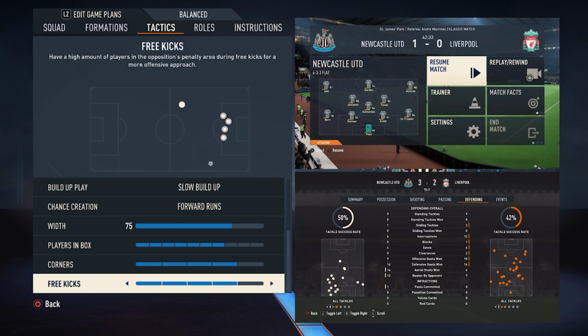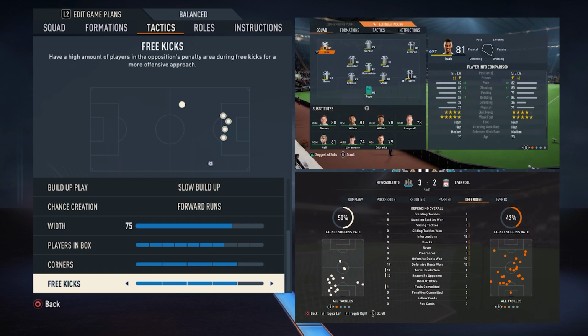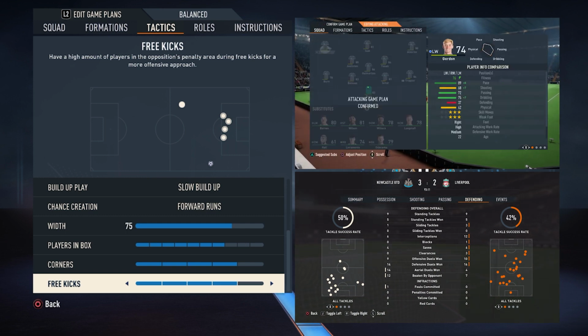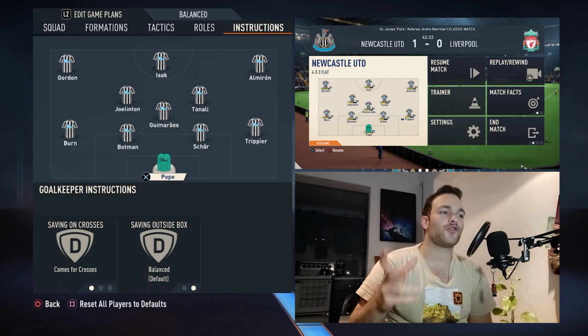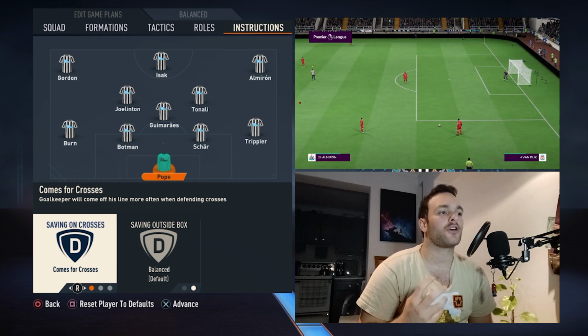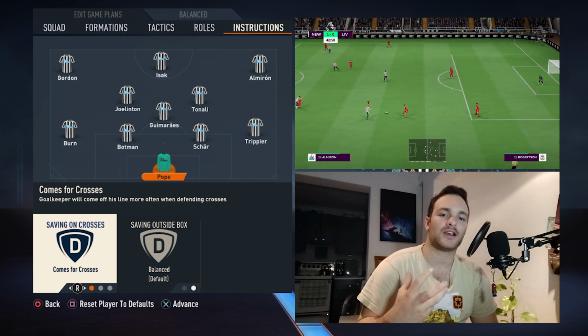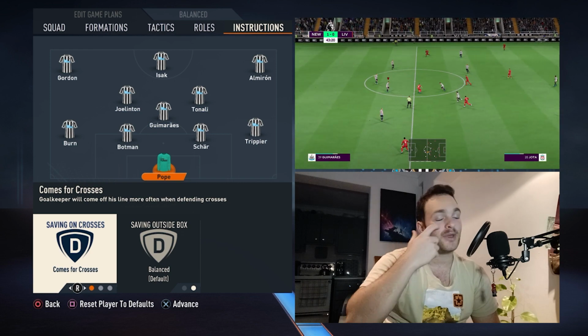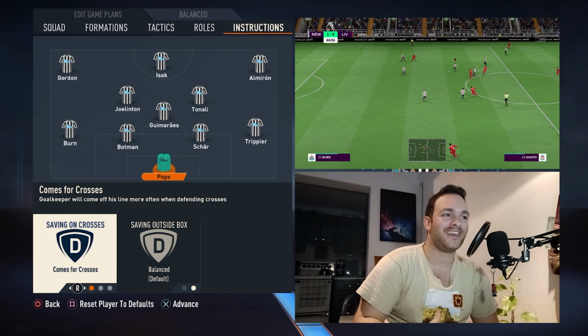The tactical framework reflects a blend of defensive intensity and offensive creativity, aiming to bring out the best in this team's abilities. So, moving on to the instructions, of course, we'll start off with the goalkeeper. He is set to come for crosses. Of course, Nick Pope, huge, tall, big man Nick Pope. I think he's like, what, 6'7", 6'8", maybe? So he is a very tall, dominant, structured human being, you could say.